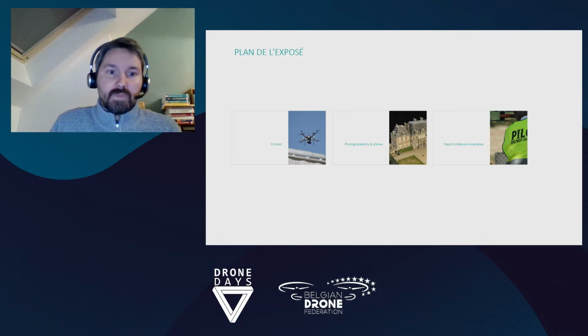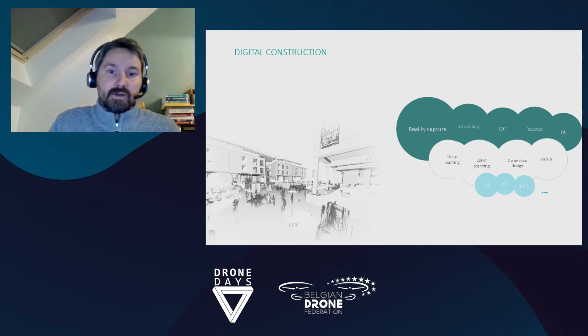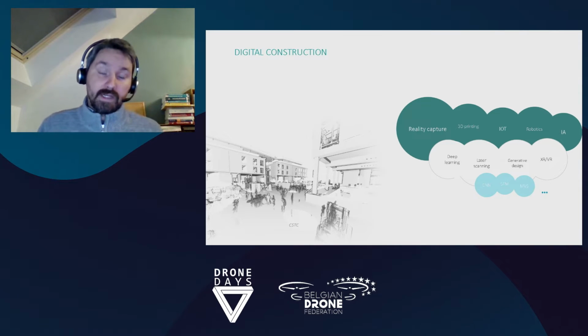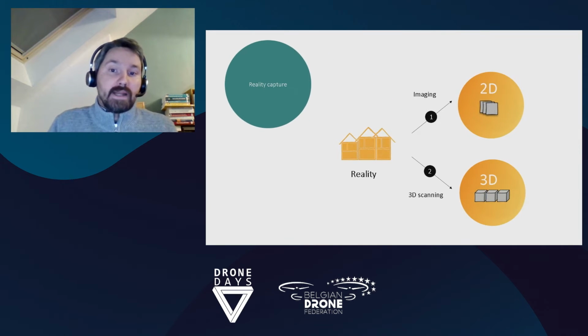So a bit about context about drones and reality capture. Digital construction is basically a bunch of new technologies that are working together to make the work more efficient and to better understand the buildings and how to enhance them. And one of the common points of all this technology is to work with 3D data. So reality capture is basically transforming reality into usable information.